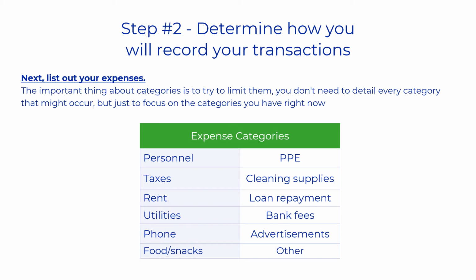You can use simple categories as displayed here on this slide for an example.